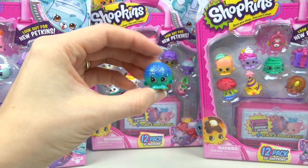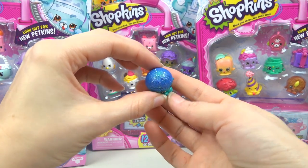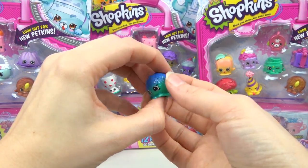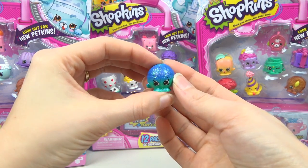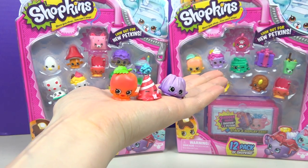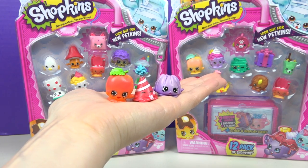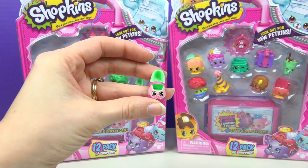Dennis Ball. Dennis Ball is a tennis ball, which is so funny that his name is Dennis. And he's sparkly because he's from the pet shop. Wow, I love this. That one. Okay, whoa, here we go. This 12-pack's duplicates were April Apricot, Marty Party Hat, and Diggly Dilly. Here you go, Amy.